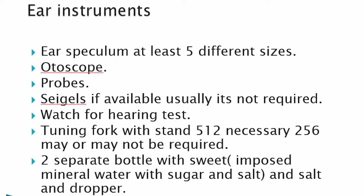Instruments required for the ear: speculum of at least 5 different sizes, otoscope, probes, and Siegle speculum if available, but usually it is not required. If available, then it's good. A watch for hearing tests. Tuning fork with stand, 512 necessary, 256 may or may not be required. Two separate bottles with sweet and mineral water with sugar and salt, and a dropper.